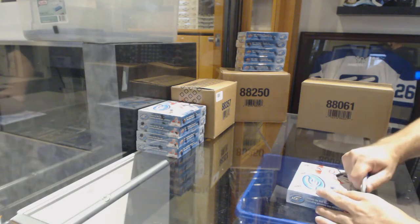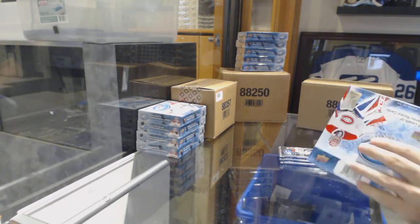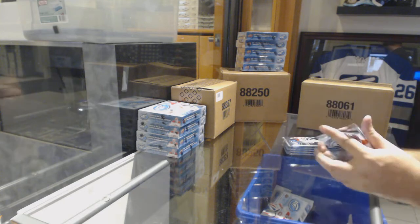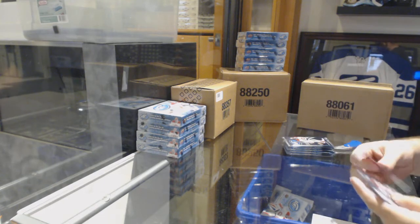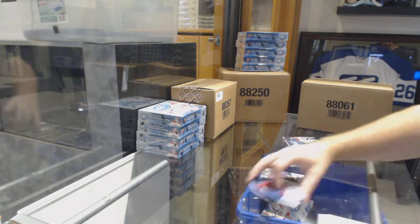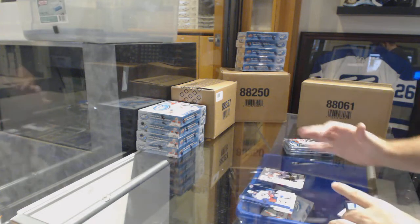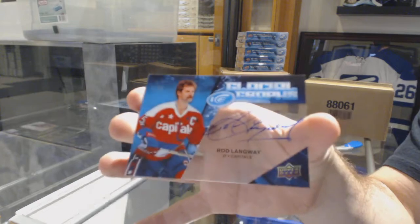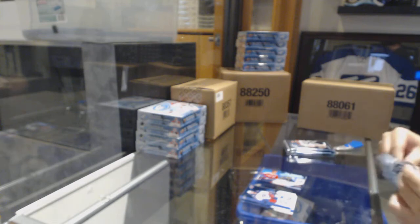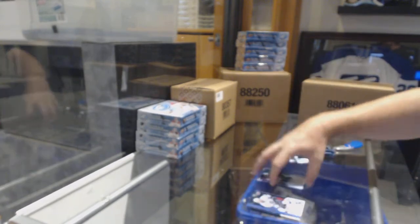Here we go. Starting off CG Breaker 8651, we have the 5-box ice break. Start out for the Carolina Hurricanes, $4.99 Martin Necas, and a sub-zero for the Golden Knights, James Neal. For the Capitals, Glacial Graphs, Rod Langway. St. Louis Blues, $9.99 Ice Premier's Jordan Schmaltz.